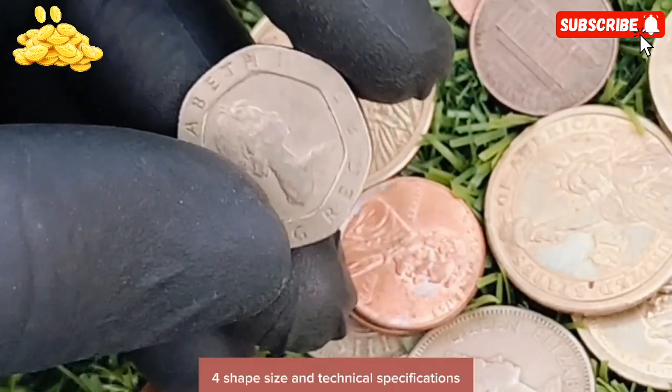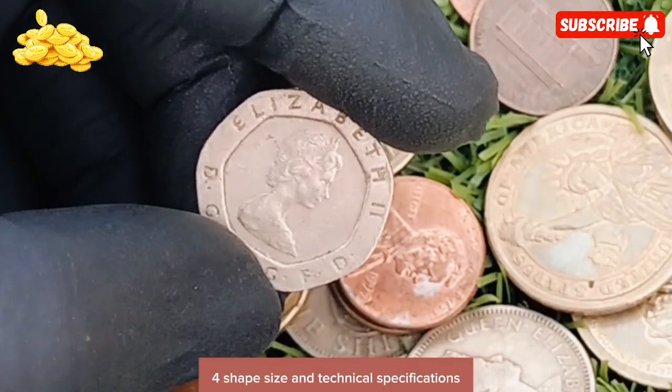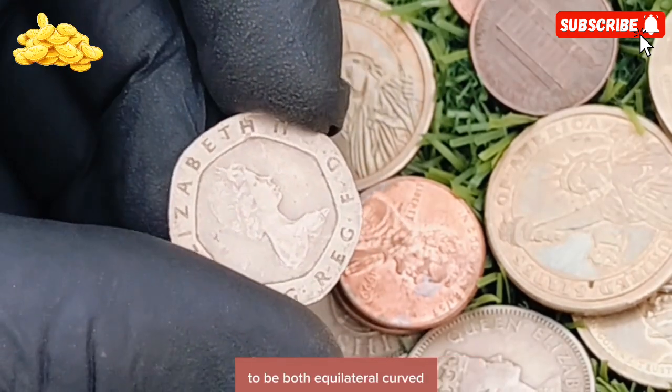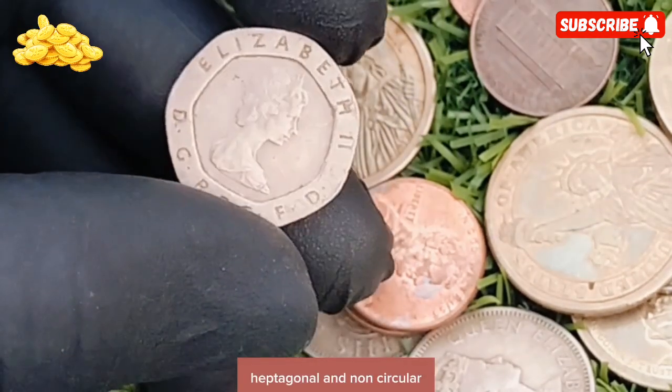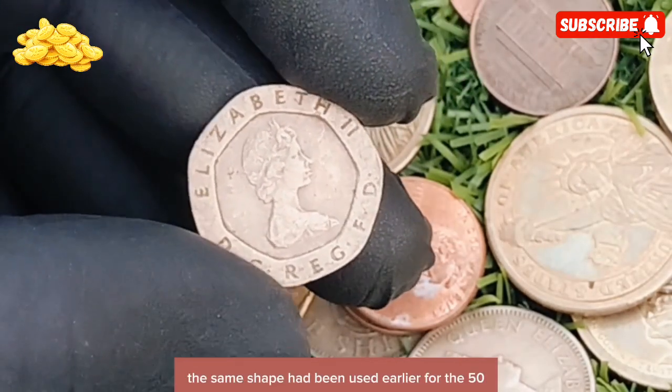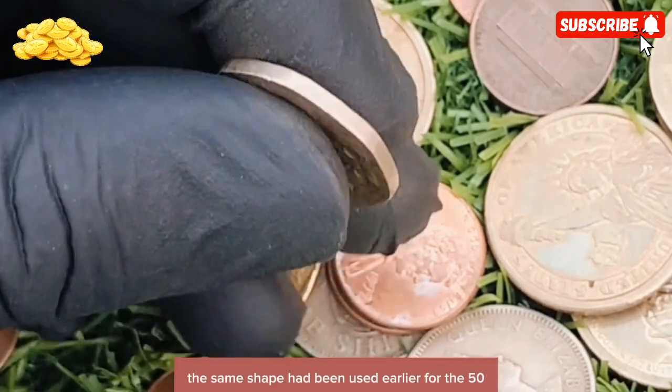4. Shape, size, and technical specifications. The 20 pence coin was the first British coin to be both equilateral curved heptagonal and non-circular, giving it a highly distinctive feel and appearance. The same shape had been used earlier for the 50 pence coin.